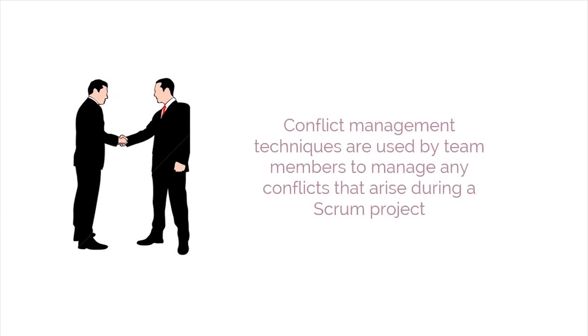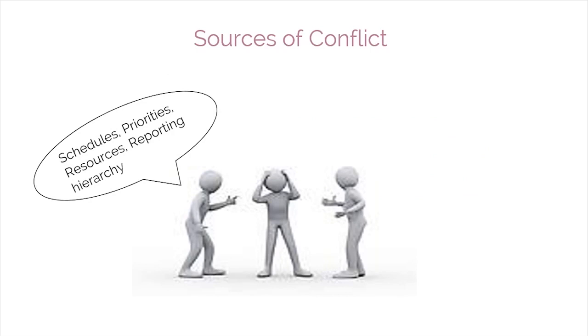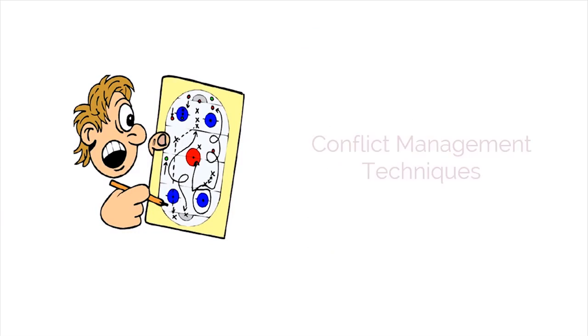Conflict management techniques are used by team members to manage any conflicts that arise during a Scrum project. Sources of conflict evolve primarily due to schedules, priorities, resources, reporting hierarchy, technical issues, procedures, personality, and costs. There are a few conflict management techniques in practice. Usually, there are four approaches to managing conflict in an organization applying Scrum processes. There are, namely, win-win, lose-win, lose-lose, and win-lose. Let's take a look at them one by one.